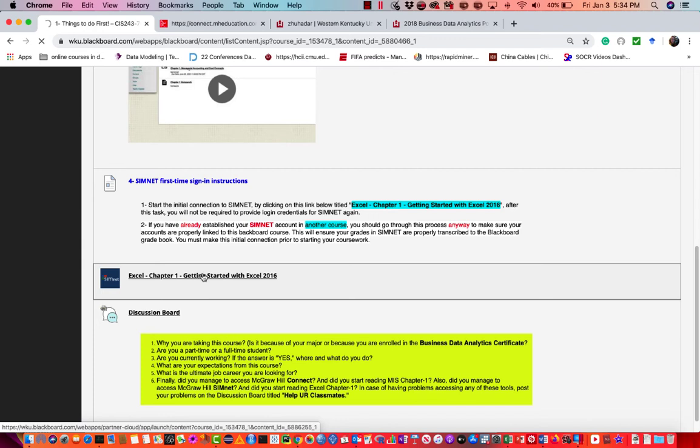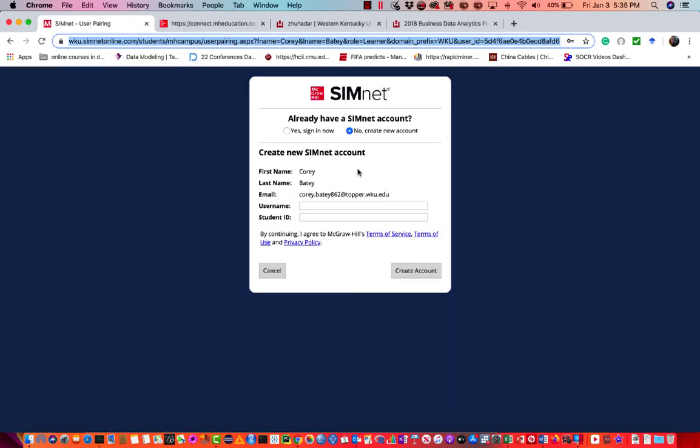Now for SIMNet, make sure you access SIMNet. Let me click on this chapter, reading chapter 1 from SIMNet. Again, if you manage to access it one time and you see the chapter in SIMNet, you are set, you are ready to go. Within this section, you can access with your previous account, if you had an account with SIMNet from another course, maybe CIS 141. If you did not have an account, then you have to create one: you click create an account, enter your email and a password, and we start as a new user for SIMNet.